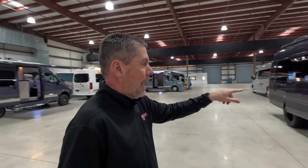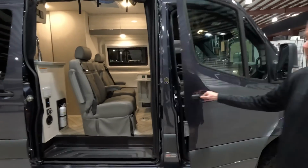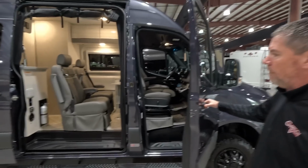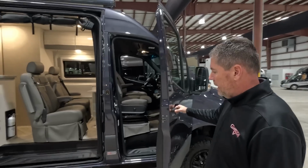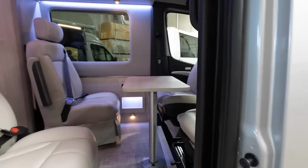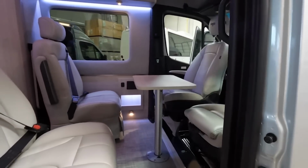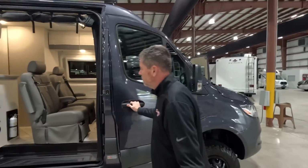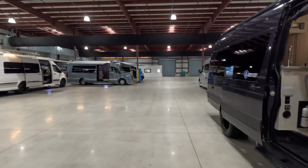But this does have 4 captain seats up front. So if you have a large family, the rear sofa, you can have 3 kids back there. You can have 4 more up front, so easily travel with 7. This would be for your larger families. And Gretsch does have this floor plan as well? Yes, they have the Strada or the Terreno Lounge, which would have the same 4 seats up front, but much higher quality.